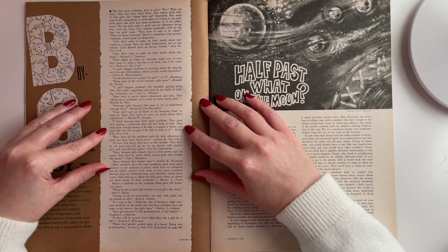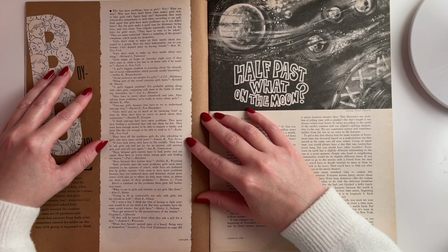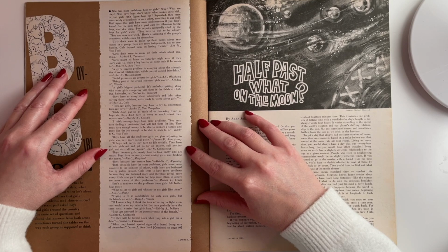They must have enough money to be able to support a family and must like the job enough to be able to stick to it. Joanne B. from New Jersey says, boys have all the problems girls do, plus adjusting to girls who have more social boys. Sue R. from Connecticut says, if boys lack nerve, they have no life socially. They have to ask girls out and get no for an answer, call another girl, and start all over again.